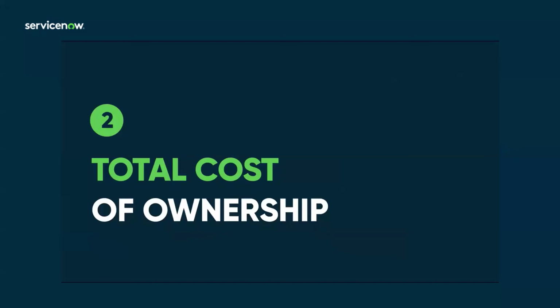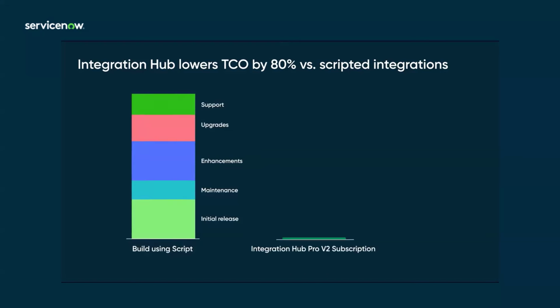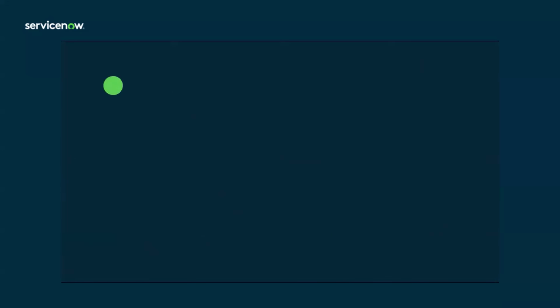Total cost of ownership. Integration total cost of ownership is much more than just shipping the initial release. There is also significant maintenance, enhancement, upgrade, and support costs, technical debt that adds up over time. For example, with integrations to 5 core systems of records such as CRM or ERP, total cost of ownership of an Integration Hub subscription is at least 80% less than scripting, even with out-of-the-box spoke customization and high transaction usage.